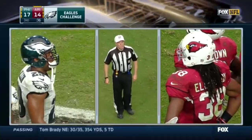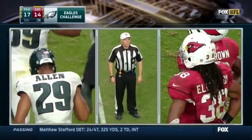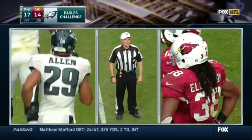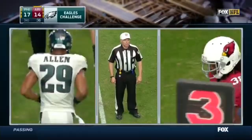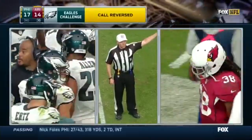After reviewing the play, the ball was loose prior to the runner being down. Number 29 of the defense gained firm control with 2 feet inbounds, stepped out at the 48-yard line. It'll be Philadelphia's ball, first down.